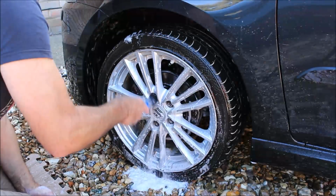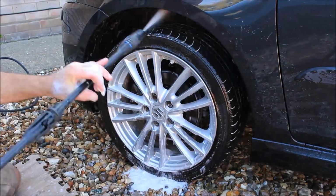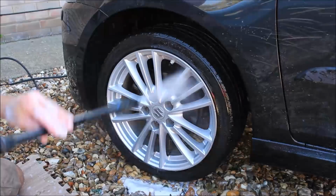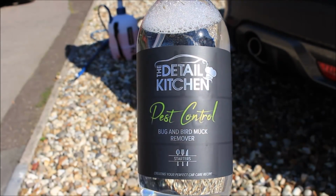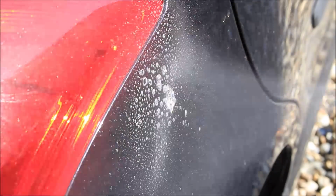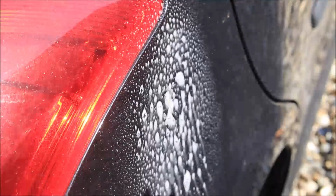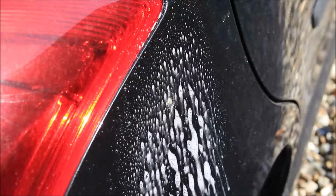So repeat the process on the rest of the wheels, and then we are on to the first product. Pest Control. Now the best way to use this, obviously if you're near a power wash, is to rinse down the worst and then use this to get rid of the rest of the muck. This is the real test. What does it do when it's been baked on a car?